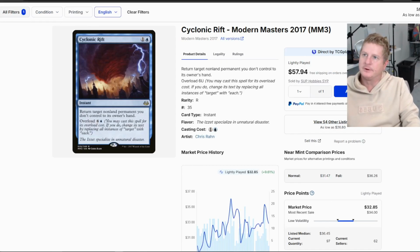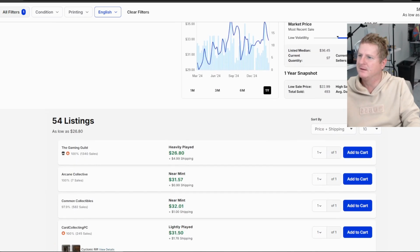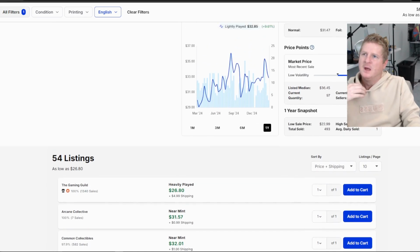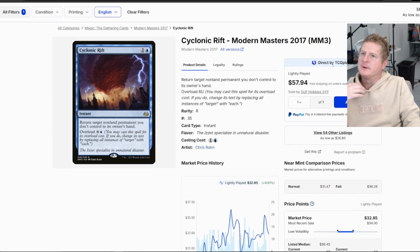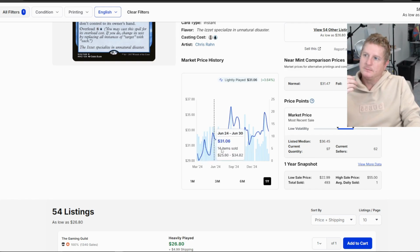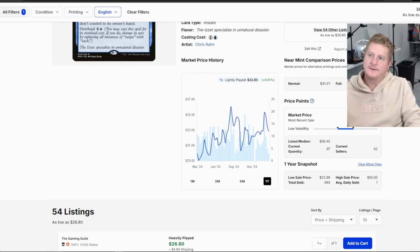Cyclonic Rift is a very interesting card. Lightly played, $57. He's asking, what's the lowest price? Near mint, $31. Heavily played, $26 is the least. Oh, because it's a super direct buy from TCGplayer. That's why. Even Cyclonic Rift, have you noticed, it goes up, then goes down. There's reprints along the way here.